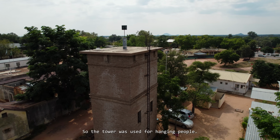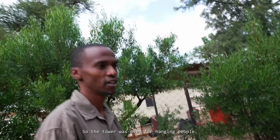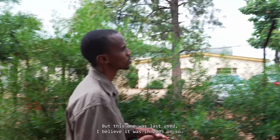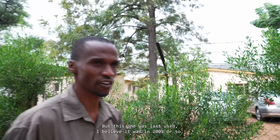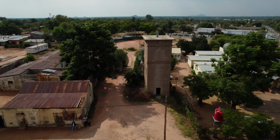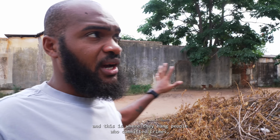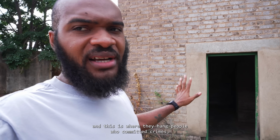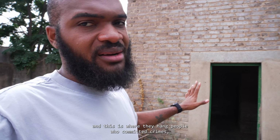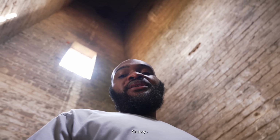What does the tower do? So the tower was used for hanging people, but this one was last used, I believe, in 2005 or so. This is the prison, and this is where they used to hang people who committed crimes like murder and stuff like that. Look at the tower. It goes all the way here. It's like some scary movie. Crazy.